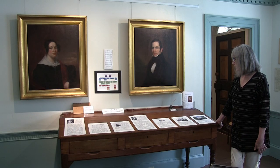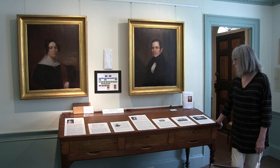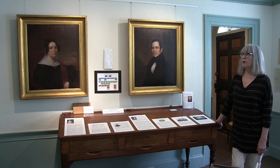Another interesting occupant was Howard Gibbs. He was a famous artist. His work has appeared in the Museum of Fine Arts, and he did a great deal to restore this house when he bought it in 1945.